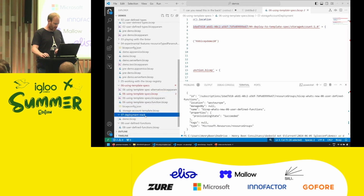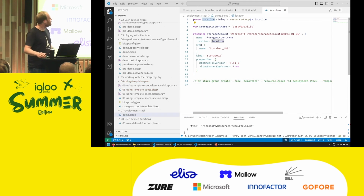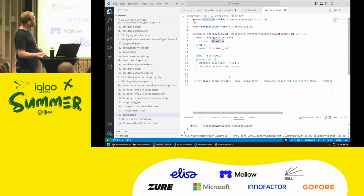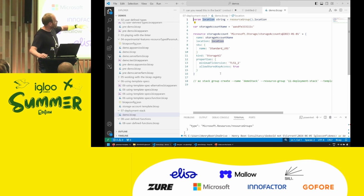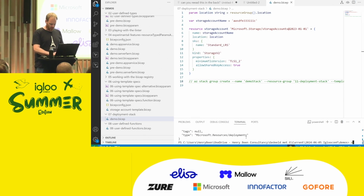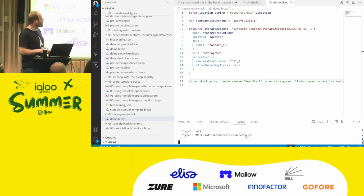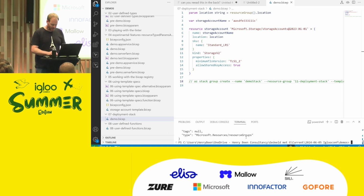So here I have prepared an example. So what did I do? I created a fantastic demo template, this time not using an app service, but for variation a storage account. And what I'm going to do is az group create --location West Europe --name IglooConf. I'm going to have a great time tomorrow cleaning everything up.